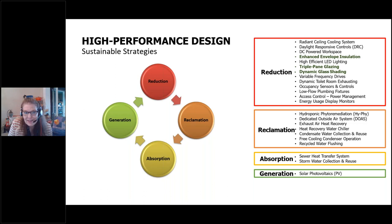Right now, one of the things that you'll see on our tour, it's actually on a wall that we have as we start the tour, is the high performance design. AGU looked at over 50 high performance strategies and used about half of them to realize the high performance design developed by our integrated building team to achieve net zero energy. The first three principles focus on lowering demand: reduction, reclamation, absorption, which enable generation, which is estimated at 332 megawatt hours annually from the PV to achieve the EUI of 13 that I mentioned earlier.